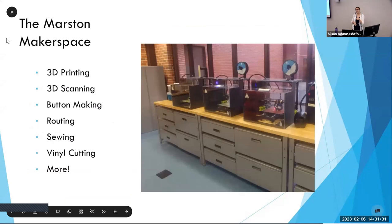When you walk into Marston, you're on the second floor. If you go down to the first floor, there's what's called the Marston Makerspace. The Marston Makerspace has lots of really cool pieces of technology: 3D printers, scanners, sewing machines, lots of really big bulky pieces of technology. And you may think, oh, whatever, why would I want this?